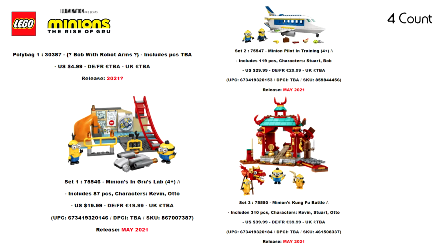The Minions are back from the dead right here. We have 3 of our sets that were supposed to release in May of 2020, releasing now in May of 2021 for the Minions The Rise of Gru movie. I did talk about these, I think, within another video, but I'm going to talk about them again, just nothing really too special. 2 4+ sets, and then the Chinese New Year type set right there for the Minions Rise of Gru. One of the Minion characters that we have not gotten before, which I believe is Otto.